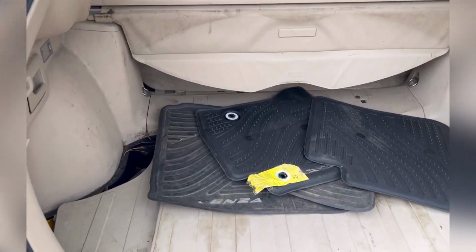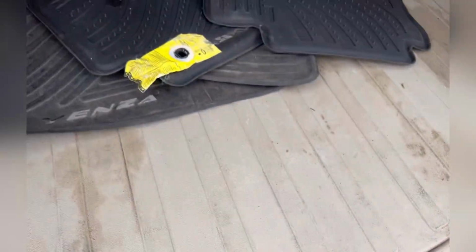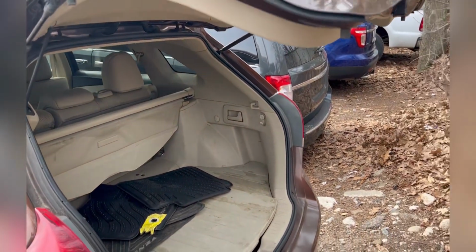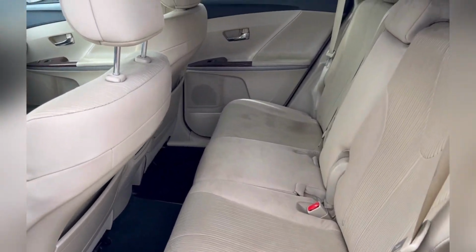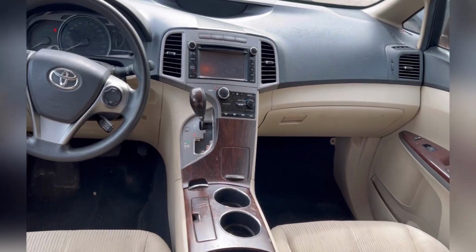Okay, this LE is packed with, we have very big spare tires. This one will need a whole lot of detailing, guys. This is it. Automatic tailgate. Let's walk inside. We have the cloth seats, cream. And this is how it looks from inside. Check it out. You have the touchscreen and everything.